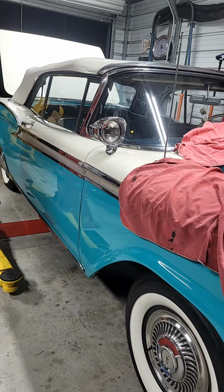I don't know. I don't think it's cost effective to put this car back in service. I really don't. Do I need a paycheck? Absolutely. But I'm just going to marry myself to this car. That's what it's going to be. Once I do some stuff to it, it's going to be my baby.